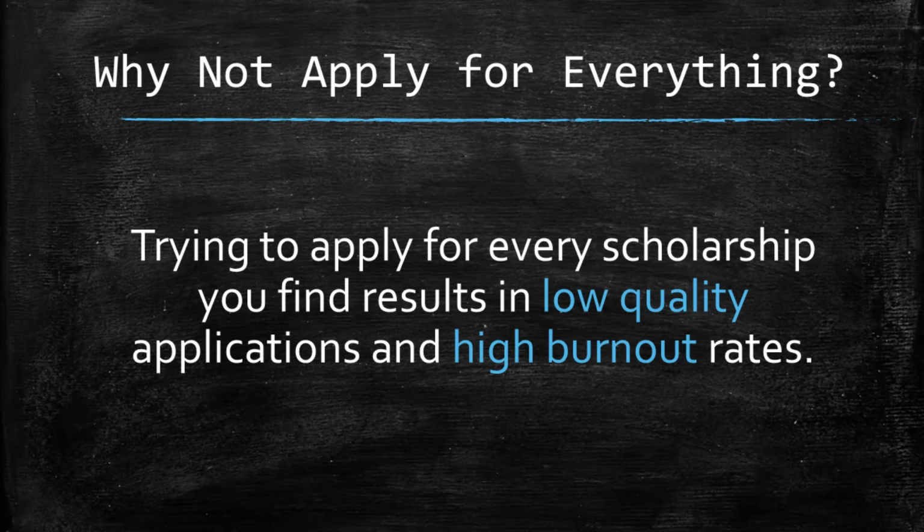You have a finite amount of time to dedicate to scholarship applications. So if you're trying to apply to a large number of scholarships, you'll end up sacrificing quality for quantity, which is not a sound strategy. Not to mention, all the denials and wasted time generally deals a pretty big blow to students' motivations, and many just end up giving up.